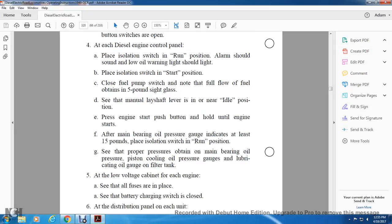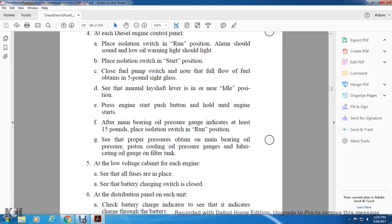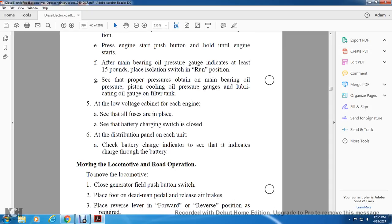See the proper pressure on the main bearing oil pressure gauge, the piston cooling oil pressure gauge, and the lubricating oil gauge with the filter tank. At the low voltage cabinet of each of the engines, see that all the fuses are in place and the battery charging switch is closed. At the distribution panel on each of the units, check the battery charge indicator to see that it indicates the charge of the battery.